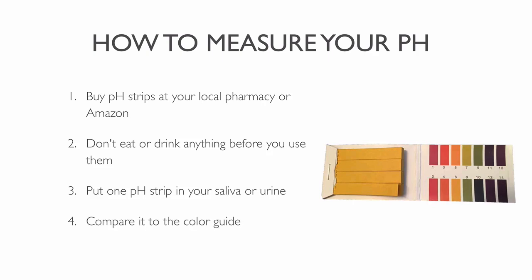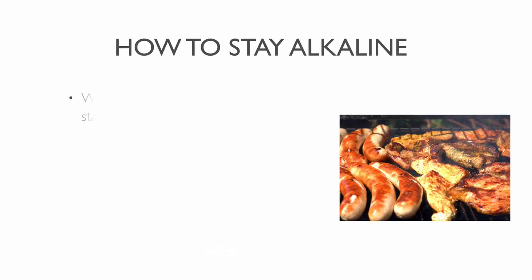Now compare it to the color guide. The optimal pH level for your body is 7.35 to 7.45, which is slightly more alkaline than acidic. So now that you know how to measure your pH level, let's learn how you can turn your body more alkaline. We need to maintain our alkalinity for our bodies to stay healthy.